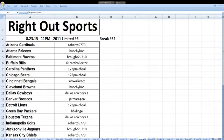Speaking of 11, we're going to do some 2011 Limited next. This will be number 6, and this ended Saturday on eBay, guys. Robert B. up top, Bucci Boo, brought to you. Skywalker, Dallas Cowboys, P. Michael.